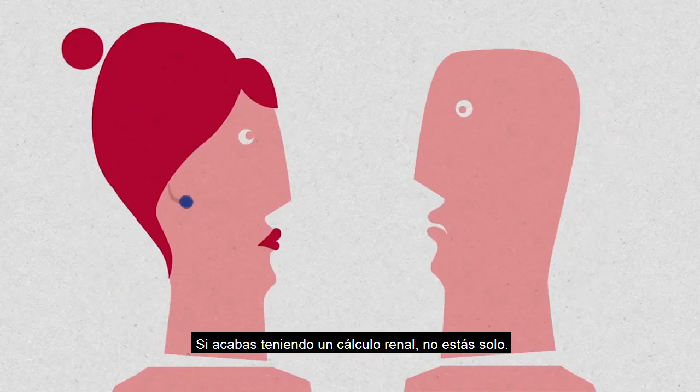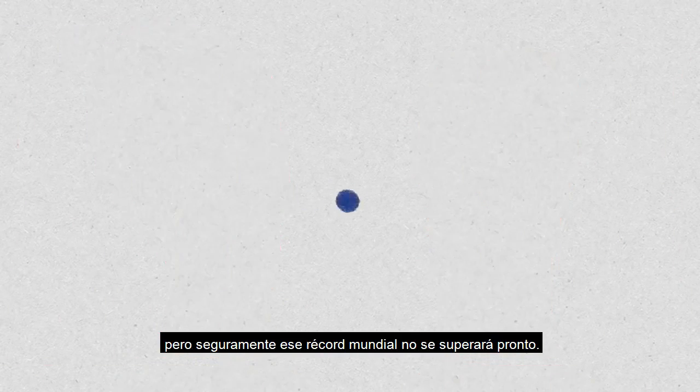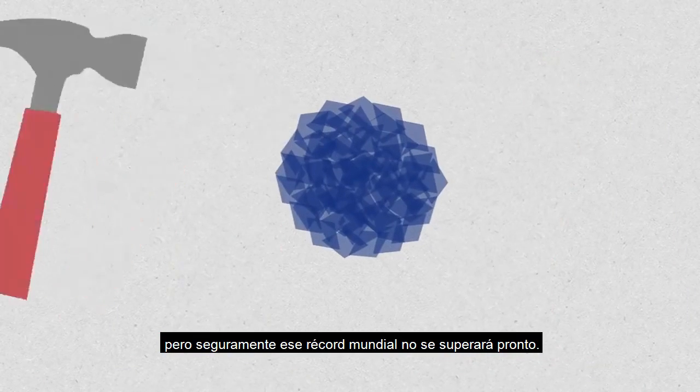If you do end up with a kidney stone, you're not alone. Data suggest that rates are rising, but that world record probably won't be broken anytime soon.